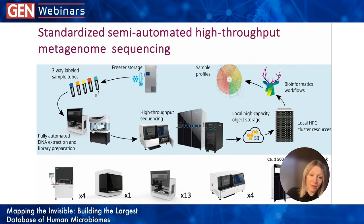We have a laboratory tracking system that tracks all the materials that go out of the center and that go into the center, from freezer storage through the whole pipeline to the data storage in the end. So a typical sample would be placed in sample tubes provided by us and then sent back to us. The sample tubes are normally labeled in a three-way labeling manner, which means that they have three different sets of barcodes which can be used for identification.